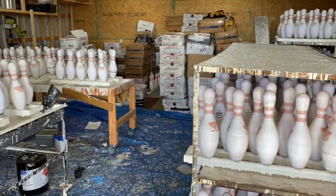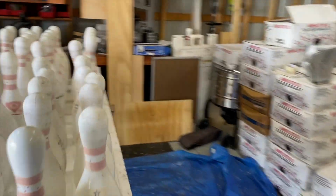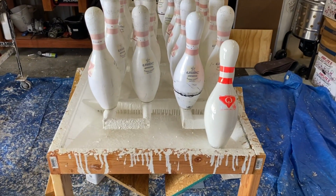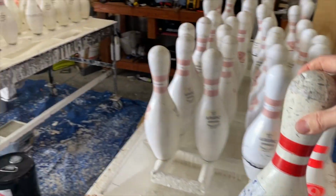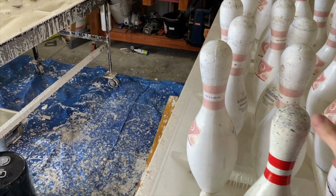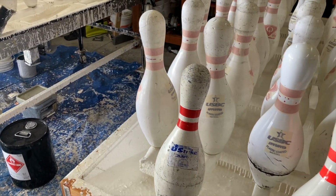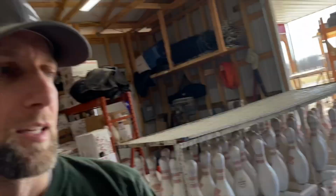But I'll kind of show you. So you get a pin like so. I think I got a finished one here. I think you can tell the difference. That is one that we finished already. So you get a pin like this, or even here's a better example. We'll get in a pin like that, and then when it leaves, this one's obviously pretty beat up, the decal's bad, but it turns into a pin like that.